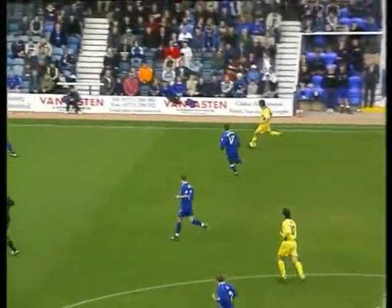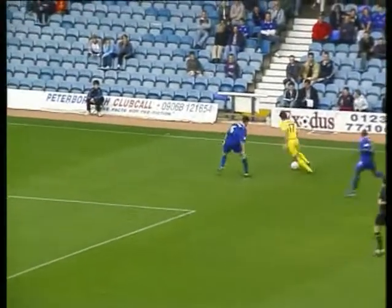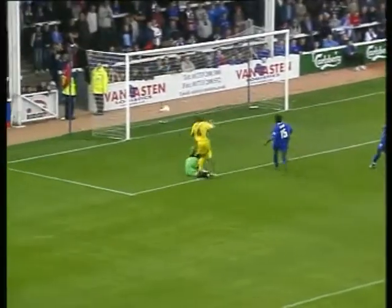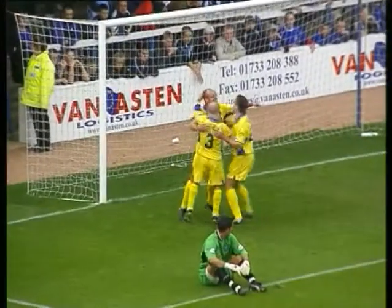Attack with Michael Clegg, chips the ball forward to Scott Vernon. Vernon faced up there by Mark Arbour, forced out to the touchline. Retains possession though, dummy by John Eyre. Hit up by John Sheridan. Sheridan chips it into the far post. Here's Cooksey. Cooksey scores for Latics to make it 1-0 down here at Peterborough.